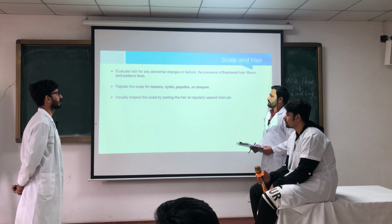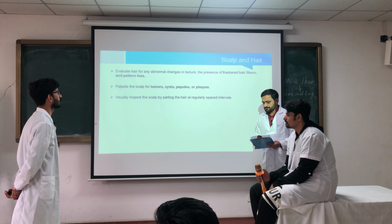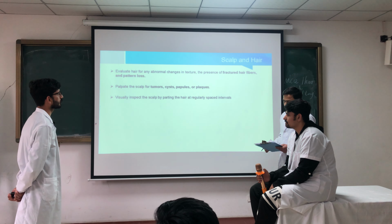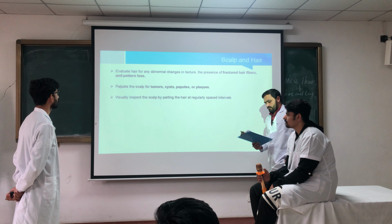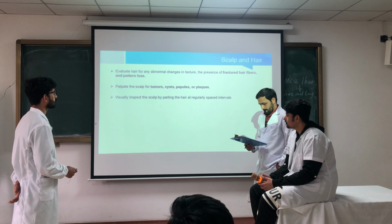Now we will examine the integumentary system from head to toe. First of all, we examine the scalp and the hair. Evaluate the hair for any abnormal changes in texture, the presence of fractured hair fibers and pattern loss. Palpate the scalp for tumor, cyst, papule, and plaques. Visually inspect the scalp by parting the hair at regularly spaced interval.